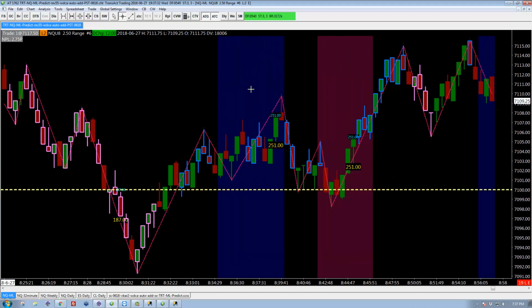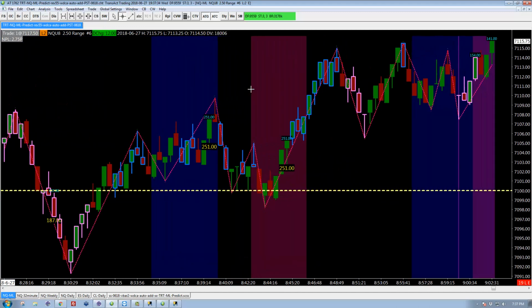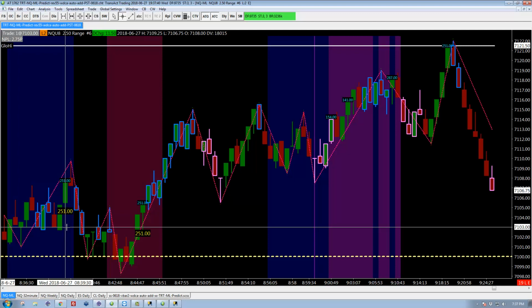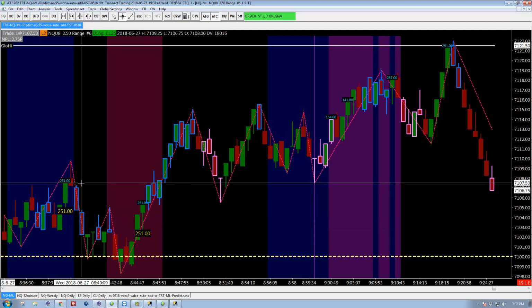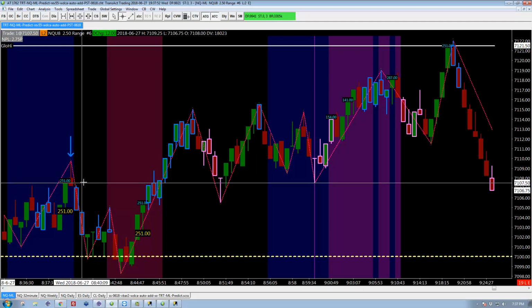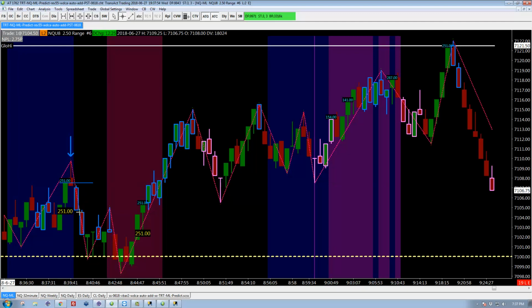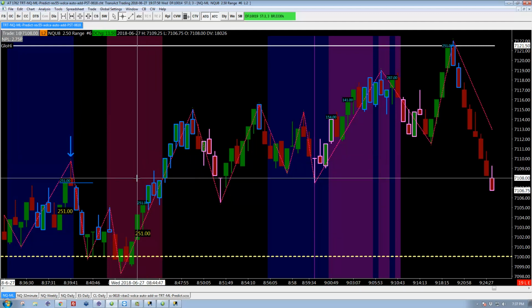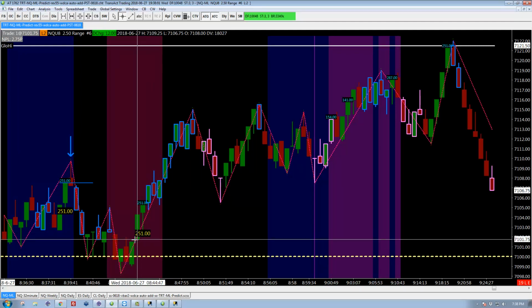And then let's see what else happens here. Hard fall there, chop chop. You can see here that this 251 is a short. I don't quite understand why I didn't take that trade. I'd expect there to be an arrow right there. I wouldn't get filled, I can see that. That's a short. This 251, the background's red, no shorts, so we're protected from that.